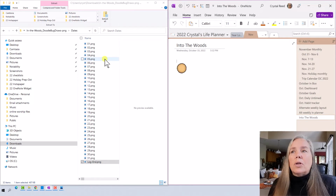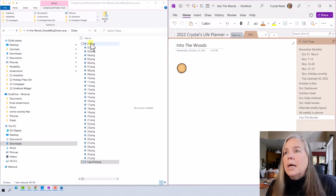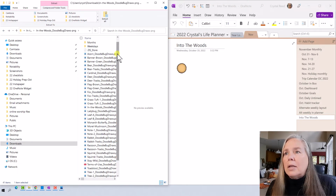Now, I know also as a reminder that those log dates are there if I want to use them, but for now, I am not going to use them, so I'm going to go back to the months.